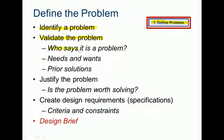Under validate, who says it's a problem? What are the needs and wants? And more importantly, are there prior solutions? To eventually be able to create something called a design brief. Now that it's in red to begin with, this is going to come back repeatedly in this class. I will pause now.